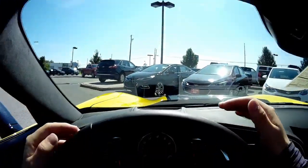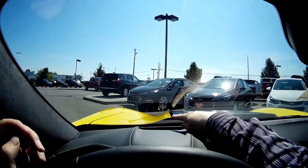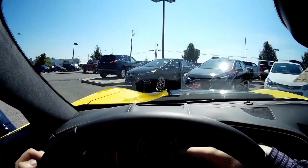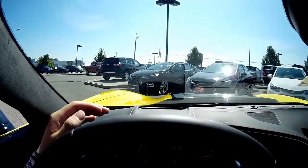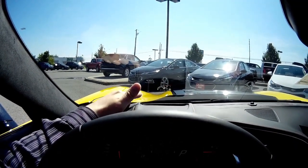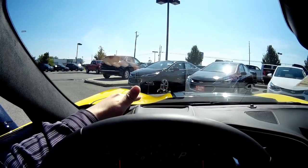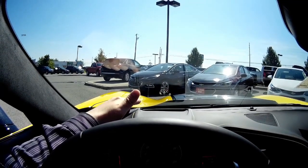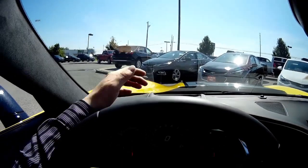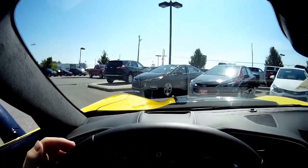Oh, and I also forgot to mention the heads-up display. I don't know how visible it is here, but it displays information relative to what you have going on the dash. And as you change performance mode, it changes the information up on the heads-up display. So there's sport mode here, and touring mode just shows it the speed. Of course, that is totally customizable as well.